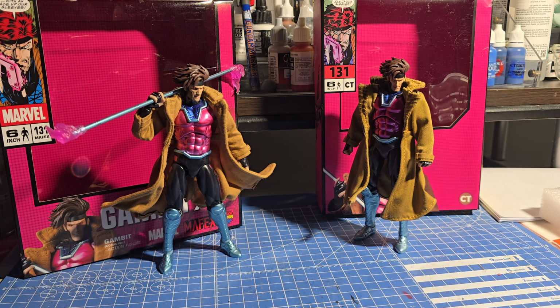But today we are doing something different here, and we are doing a little comparison video between the Mafex Gambit and the CT Toys Gambit. Now, this video isn't a review per se or anything traditional that you may see with other awesome toy reviewers out there in the netizen world. This is more so my personal thoughts on the CT Toys Gambit in comparison with the original Mafex Gambit. Just giving my thoughts on it and how I feel about it in comparison with the official release and whether or not I recommend it.